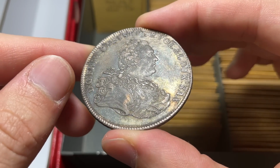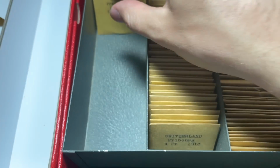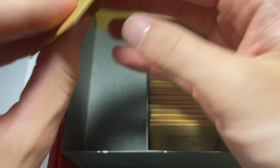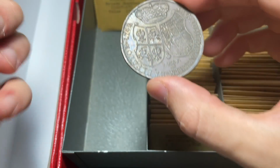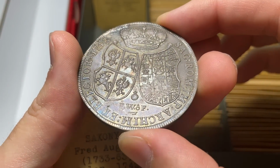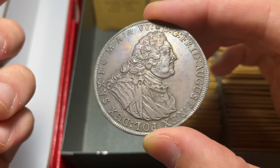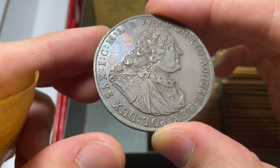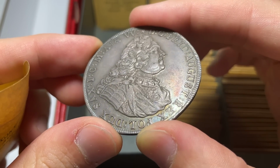Wow, unbelievable. You know, slowing down is going to allow you to get the most, because if I had to pay cash for it, I would pay much lower than what I'm going to be able to get for them in this long process that might take 4 to 6 months. Beautiful item. 1742 Saxony Friedrich August II. Gorgeous. Wow.